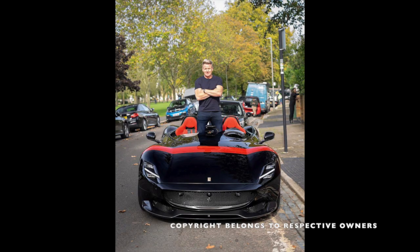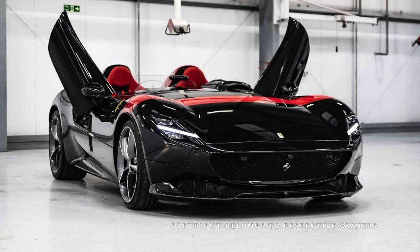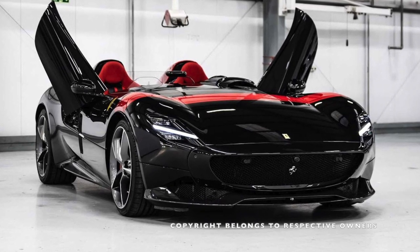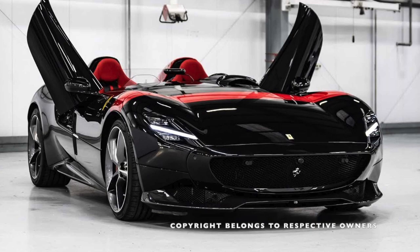As we can see in this first picture here, quite the fan of Ferrari. With this Ferrari SP2 Monza, super rare, that V12 roaring away, no windshield, no roof. Quite a beast for sure. With this black and red spec, it definitely looks menacing. Those front headlights look exceptional on the dark black paintwork.